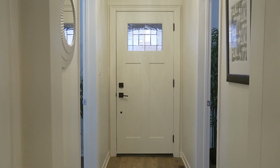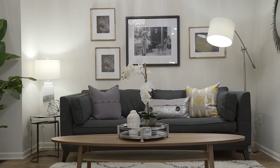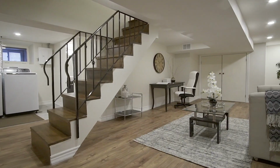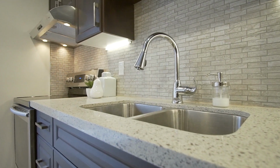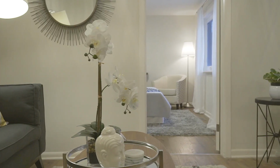This three bedroom bungalow has been updated from top to bottom, no expenses spared, as you can see, with stunning finishes throughout. You have a fully finished basement, private backyard, and three beautiful sized bedrooms, two new washrooms, updated kitchen throughout. It really is a rare find in the city of Toronto.